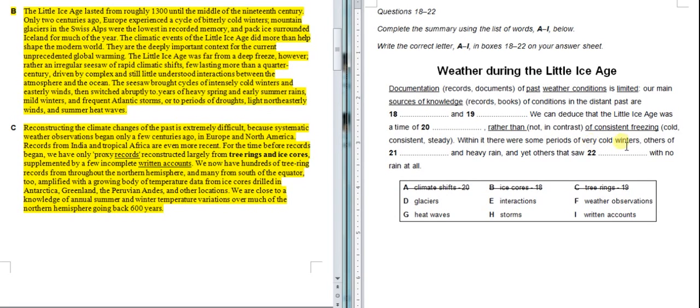Within it, there were some periods of very cold winters, others of blank and heavy rain. This should be easy to find. Blank and heavy rain. Some of cold winters. We'll have cold winters first. Then we'll have something with heavy rain. So let's see if we can find that. Looks like cold winters is here. So it looks like we're starting right here. This sentence, I think. Blank and heavy rain.